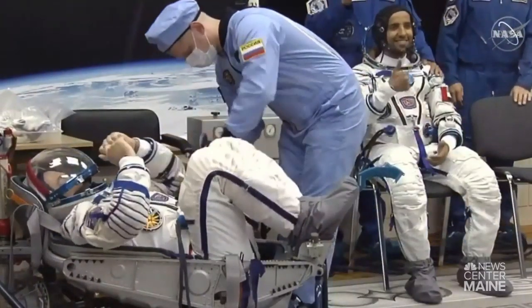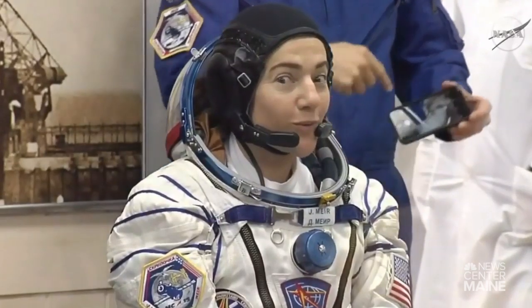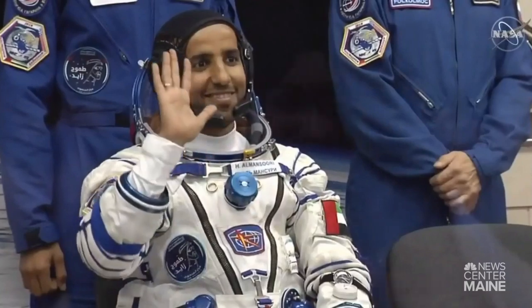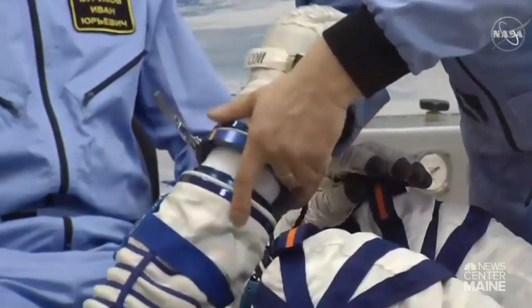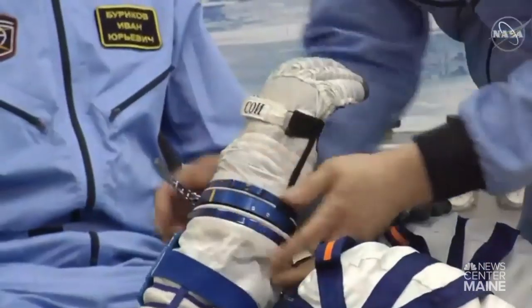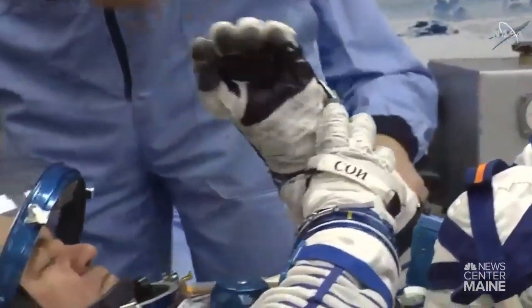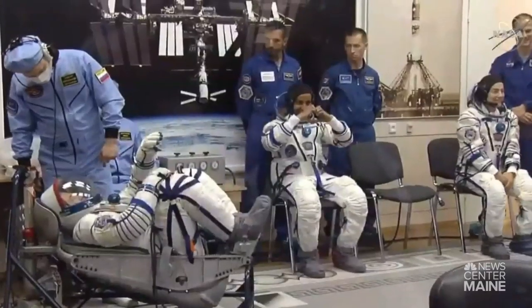But again, after that initial suit up, they move over here, and then they get into actually a mock-up of an actual Soyuz seat, and they go through and take turns having their suits actually pressurized. So you'll see them close the visor, and the suits themselves will actually start to puff up, and that means they're being pressurized and filled with air. They do this to get a good leak check on the suit, make sure all of the seals are acting correctly, and this is one of the final steps before they actually make their way out to the rocket.